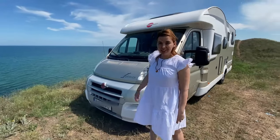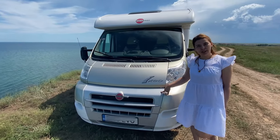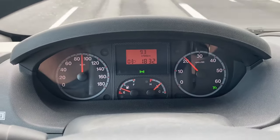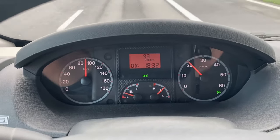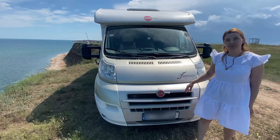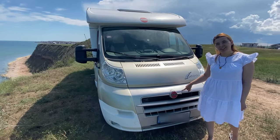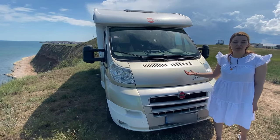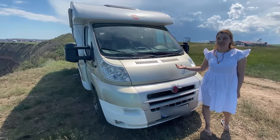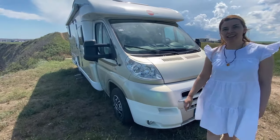It's a life changer, first of all, because of the consumption. The RV is built on a Fiat Ducato platform, and first of all, we noticed the fuel economy. It takes 9.5 liters while driving at 90 kilometers per hour, which is significantly lower, because with the multivan, the consumption was like 14-15 liters while driving at 100 kilometers per hour.